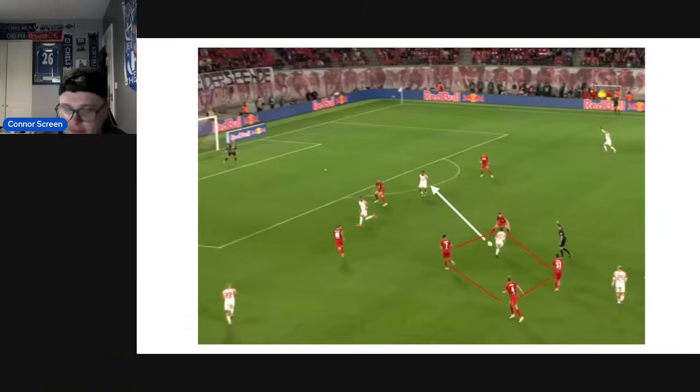He's able to take those risks. Something that he does is he's willing to take those risks. He's a creative passer and he wants to be the one making that pass through the lines. And that is something that Chelsea could use more of. Yes, we've got Enzo Fernandez, Cole Palmer, and these players that love to make those risky passes as well.